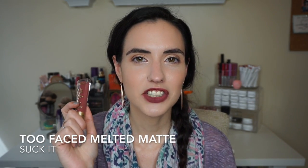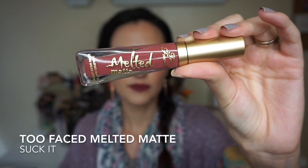I have 2 lip colors that I want to talk about. This first one, honestly, I just got it a couple days ago. I haven't worn it that much, but it is just a new shade in a line that's already my favorite liquid lipstick formula of all time. It's the Too Faced Melted Matte. This is the shade Suck It. This is what I'm wearing on my lips today.